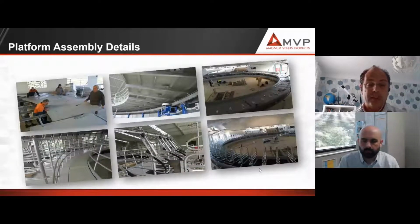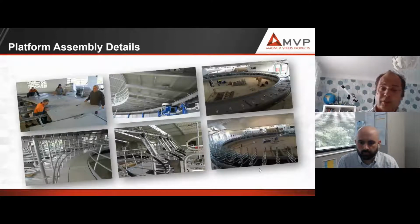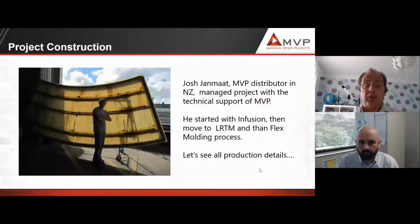So the platform assembly details: you have all the composite parts fixed on the metal structure because the platform is rotating 360 degrees in 5 minutes. So the cows are coming in, they are milked during the 5-minute time, and then they can escape by themselves. It's a fantastic project. And the person who managed this project is Jos Janmaat, who is our MVP distributor in New Zealand. And he started with infusion, classic infusion, then moved to light RTM, and then flex molding process. So let's see all production details.